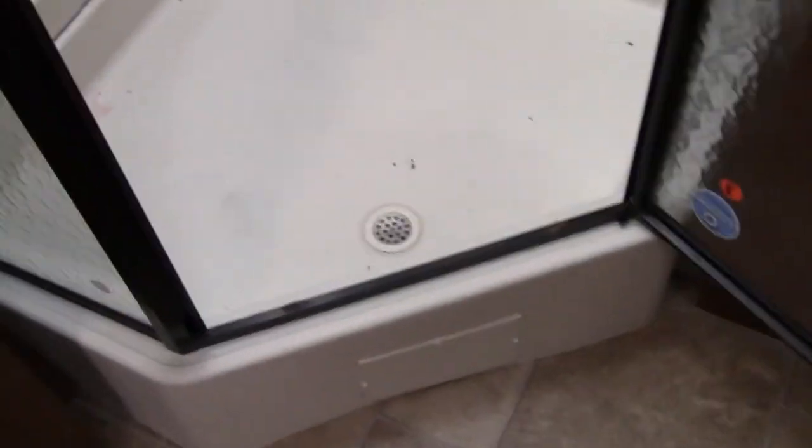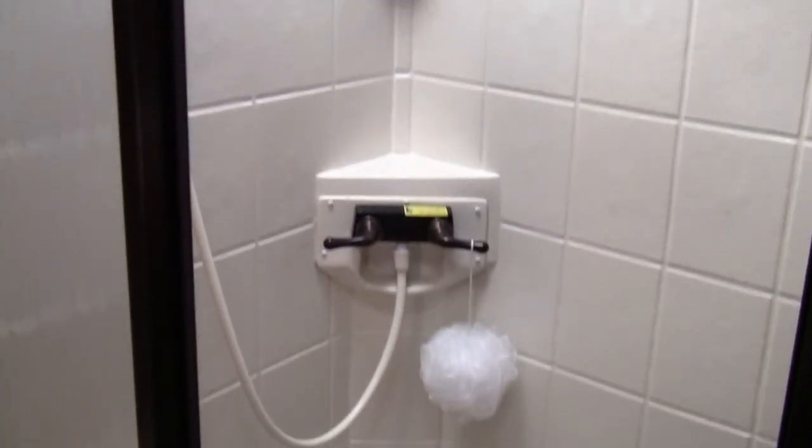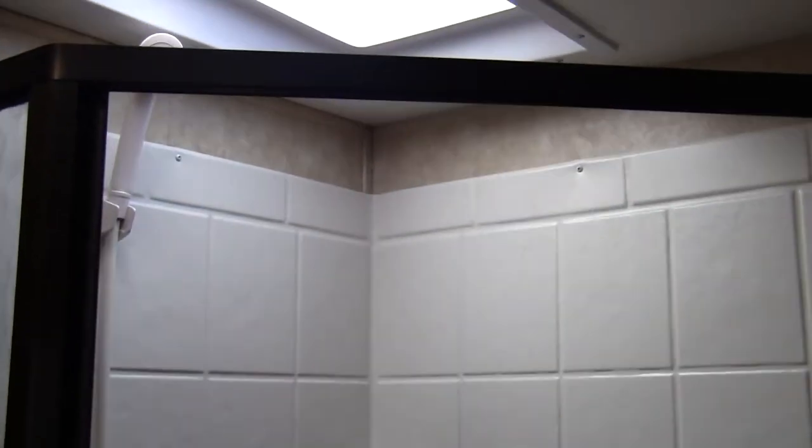Nice garden shower, glass enclosed garden shower. A lot of the trailers you're looking at, definitely similar to this in this price range, may have a plastic curtain. They won't be enclosed glass, definitely, like this. And a lot of them, you'll just have a bathtub. You won't have the garden shower like this. A little higher end feature.